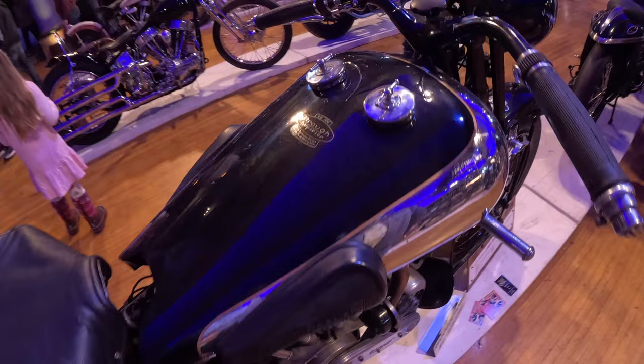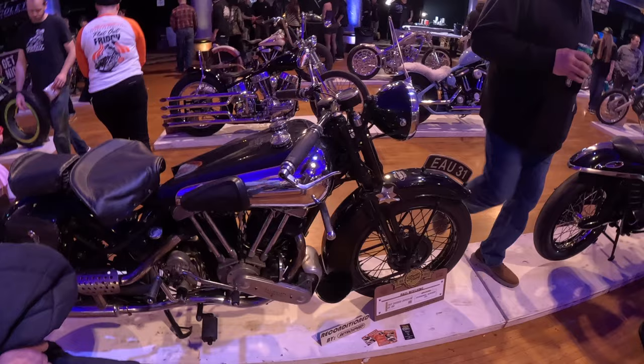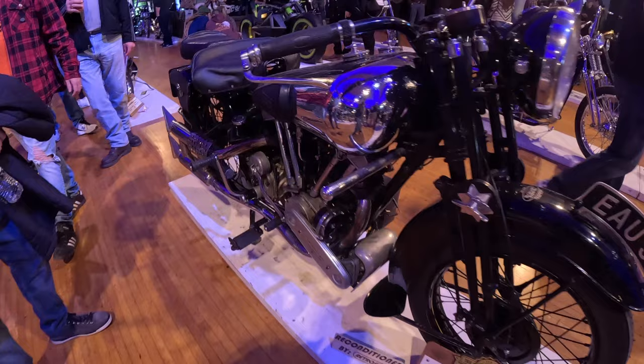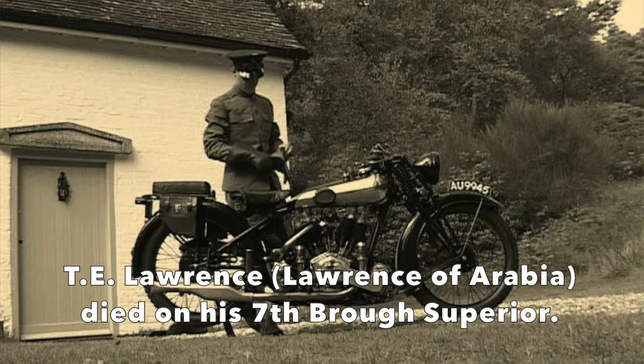I understand. Well, this is an amazing bike. I walked up to Paul here and said, if there's any bike I could own at this show, this was it, and it certainly is. This is just a work of art. British made excellence.